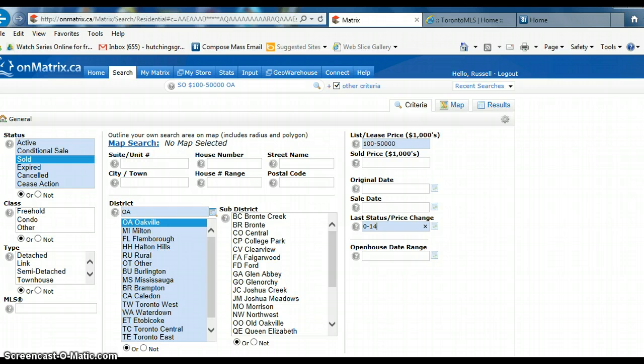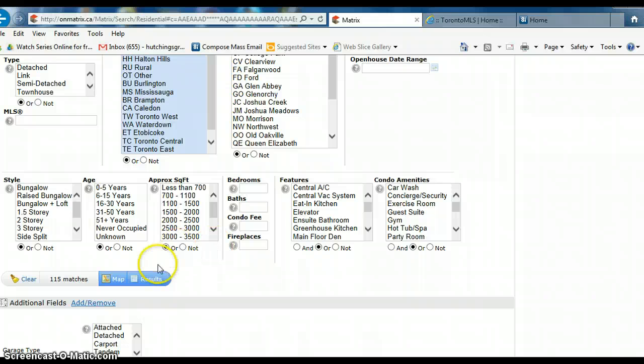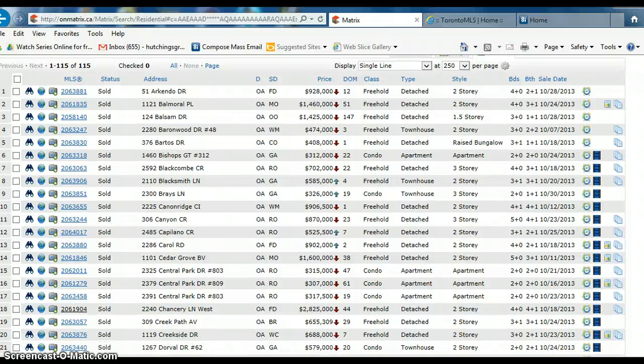Here's the action for the last 2 weeks in the Oakville area. We've had basically 115 properties that have sold in the last 2 weeks, and that's out of a total of 663 available listings. So we're looking at about a 17% sell-through rate, and that's not bad. What we're looking at is a little more than 4 months worth of inventory.